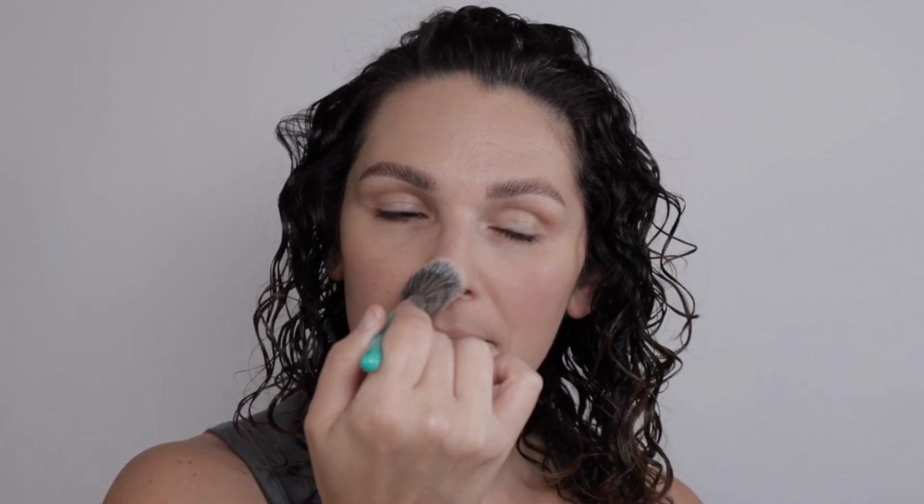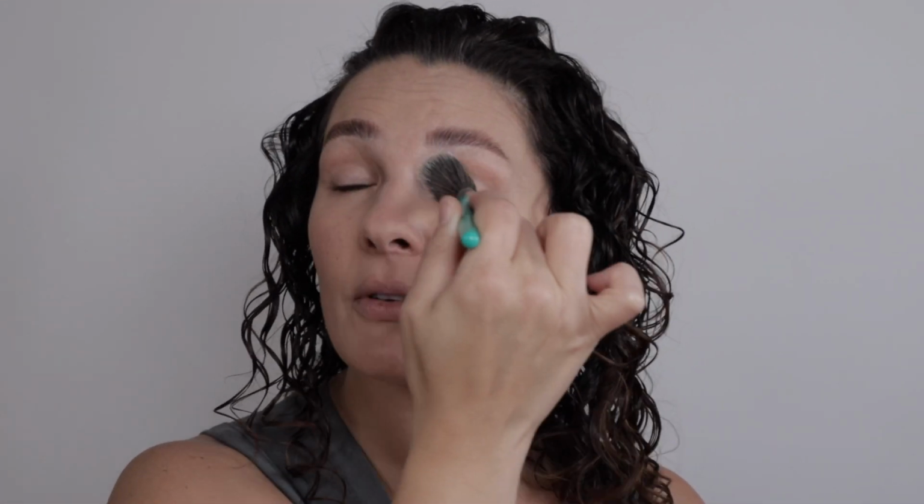I'm just gonna take a brush, cloud, just set all over, very lightly, even over the eyes. For concealer, I have the MAC concealer in these little palettes.